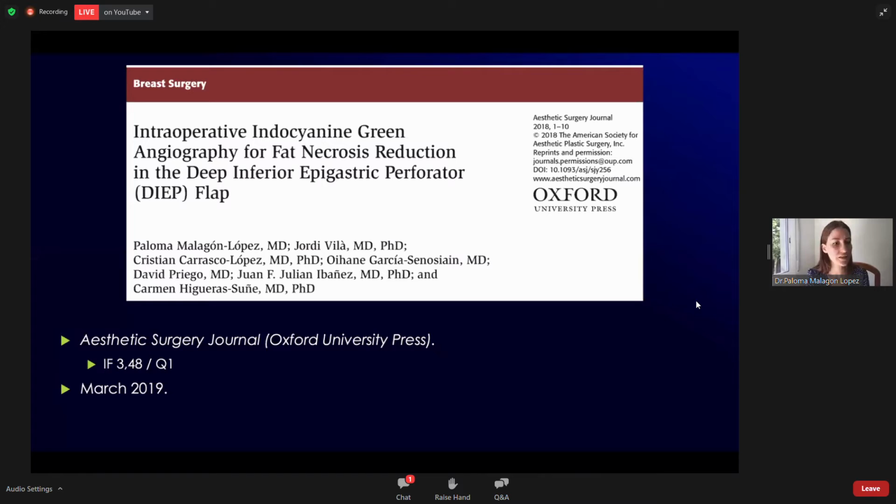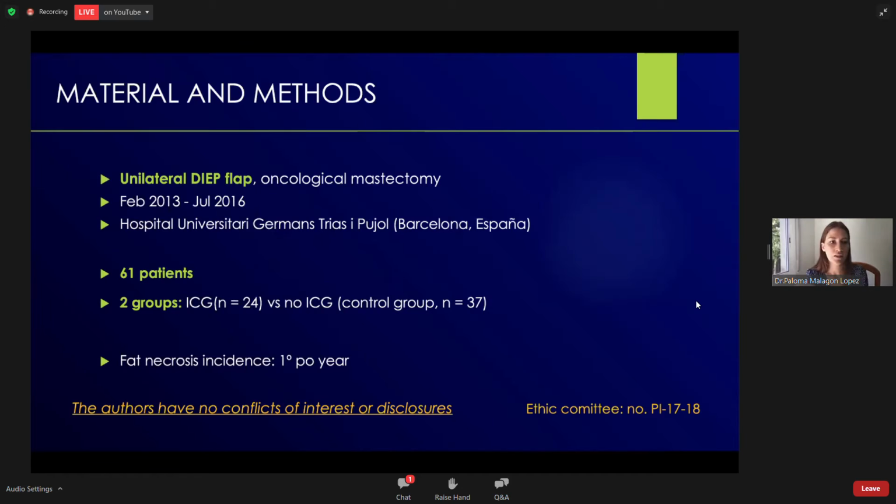The first one was published in the Aesthetic Surgery Journal, and we included in total 61 patients who had a unilateral DIEP flap reconstruction after oncological mastectomy. We divided these patients into 2 groups according to whether we used the ICG during this surgery or not, the control group without the ICG. We assessed the fat necrosis incidence during the first postoperative year and compared both groups.